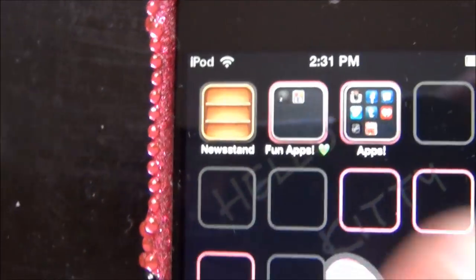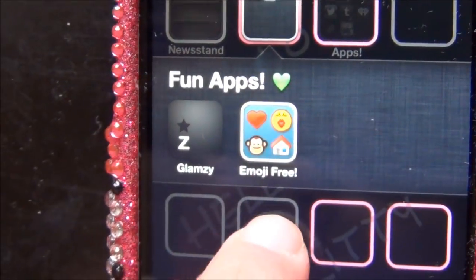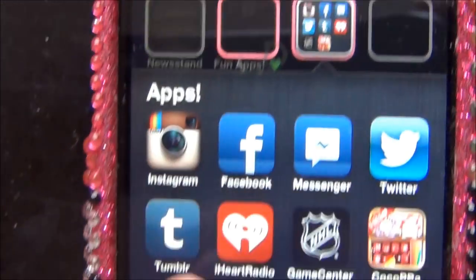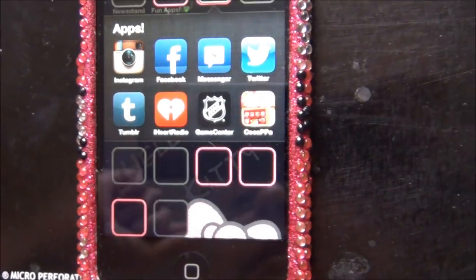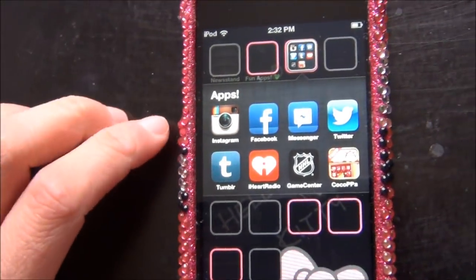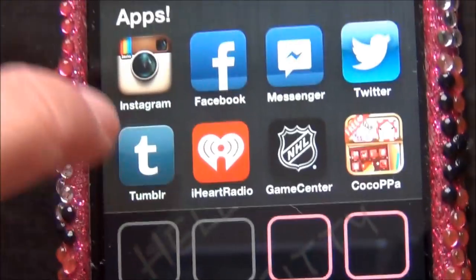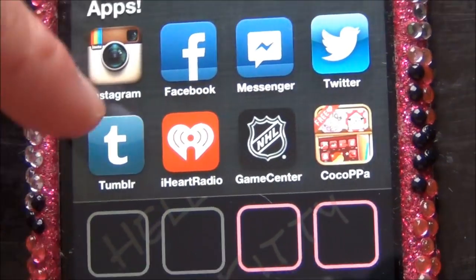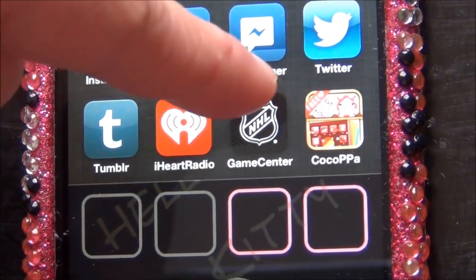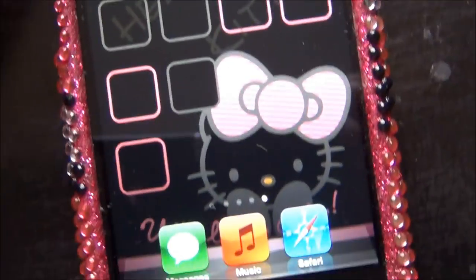And then on my last page, I got Newsstand. Fun apps, and in here I just got Glamzy and Emoji Free. And then in this folder, you have to keep the apps if you do a little cool design on them like I did for my other apps I just showed you a while ago. So I just put them all in a folder. I just got Instagram, Facebook, Messenger, Twitter, Tumblr, iHeartRadio, Game Center, and that CocoaPapa. So yeah, and this is my background. It's really, really cute.